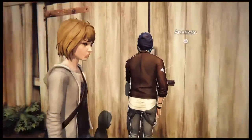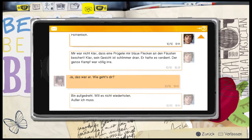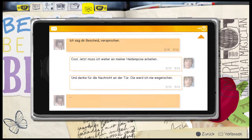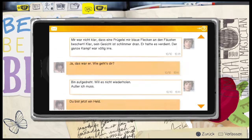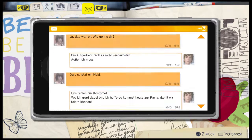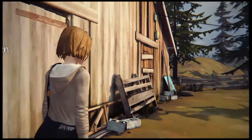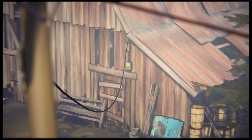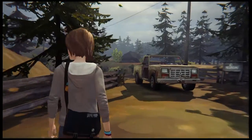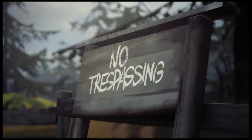Nathan's SUV? Chloe is so damn fearless. Where does that come from? Somebody ran all that electricity into an old empty barn. Fuck this bullshit. Watch us.